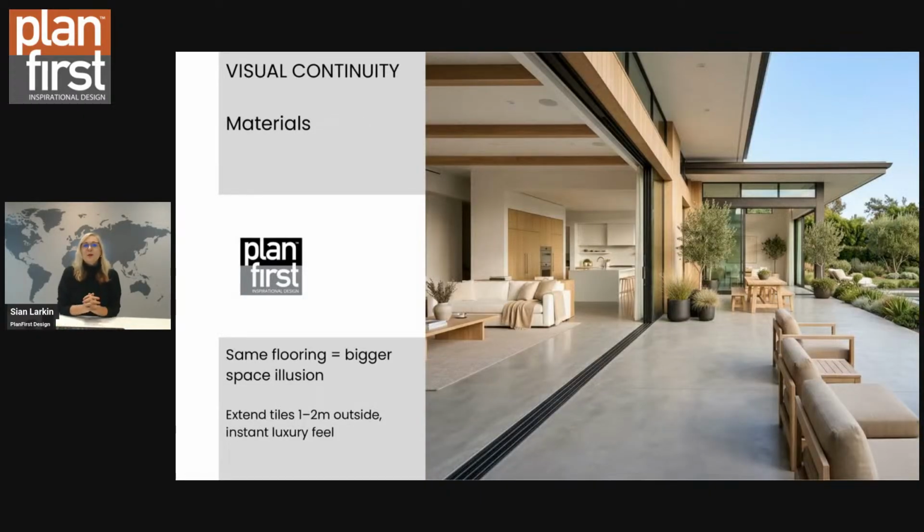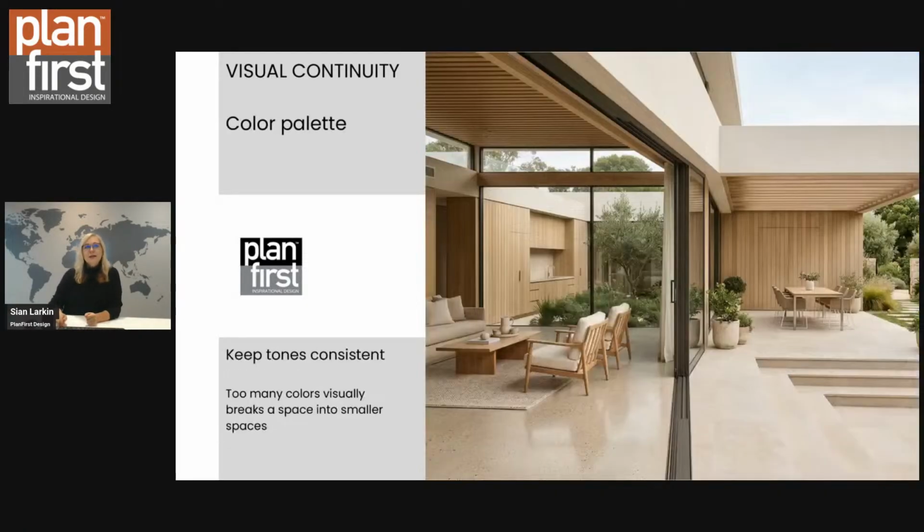One of the ways that we do this, there's a couple of ways, but the first one is using the same materials. In this instance, the flooring is the same from the inside to the outside, so it feels as though that space is continued. If that flooring on the outside had been a different material, it would have felt like a separate space. Whereas now it feels just like a continuation of that space, and it gives you the illusion that the indoors is actually bigger than what it really is. So continuing your interior floor finish to the outside is definitely one way to connect the two.